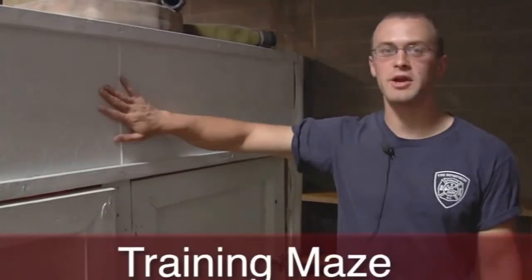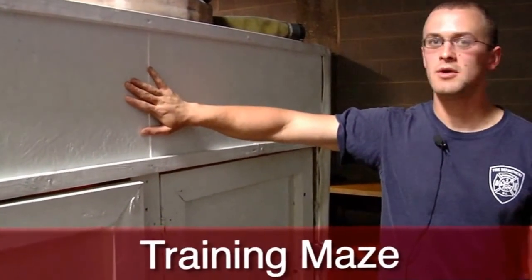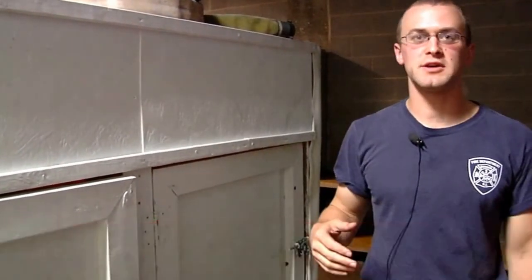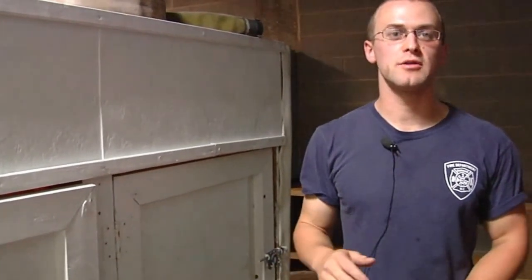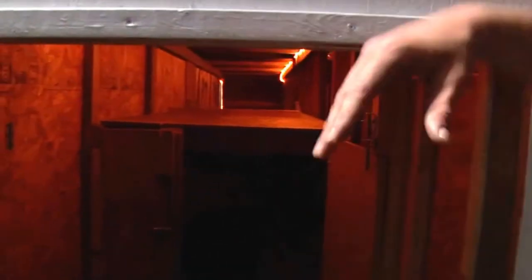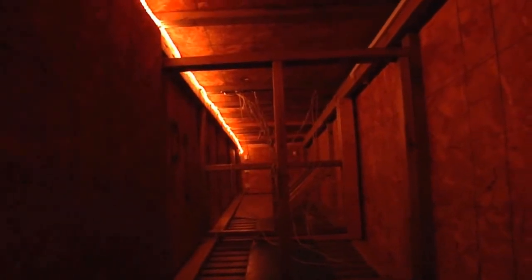So this is a training maze that some of the firefighters that worked here built on their own. It's to help us get familiar and comfortable with working in confined spaces, low to no visibility, working through obstacles, getting familiar with our air packs, all that kind of stuff. It's not so much a simulation of a building, but it presents a lot of obstacles for us to overcome, and it's so that we can build those skills.